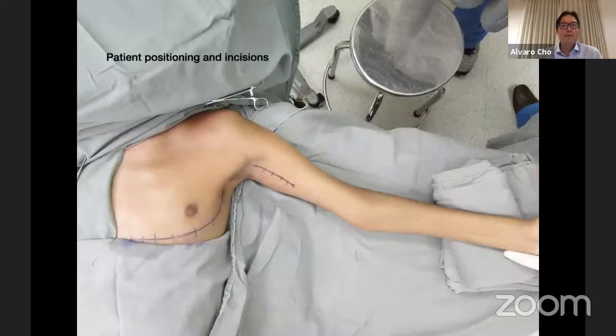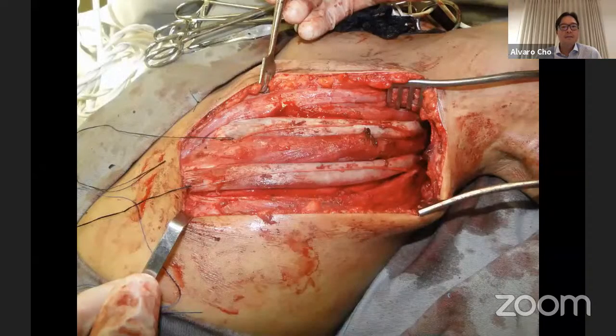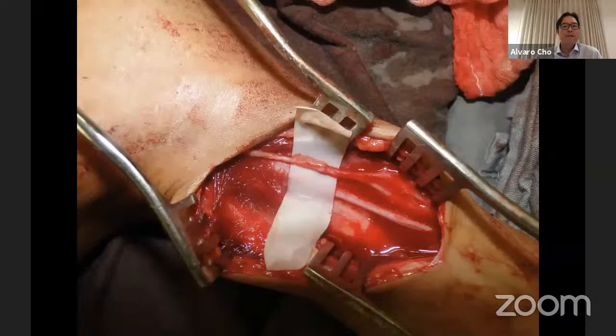Then, as I learned from you and from my colleagues in Korea at the time I was visiting you, I performed intercostal nerve transfer. I do it like this: I use a tape from the sponge to elevate the rib and a vessel loop to dissect the nerves. I use 2 nerves, and I tunnel them to the arm with the shoulder abducted 90 degrees, as you taught me at that time. We were able to perform a little bit of proximal neurolysis of the motor branch of the nerve to obtain a tension-free neurorrhaphy. And then I use fibrin glue to augment the repair.